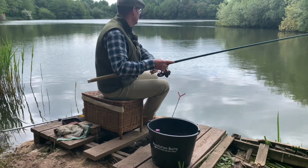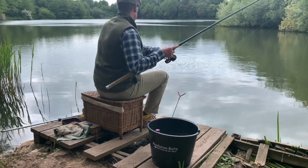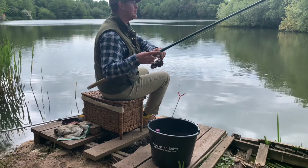Oh. I don't know what it is. I thought it was a skimmer at first. It came in like one, and it was nodding its head like one then. Oh, it is a skimmer. That's what we want.